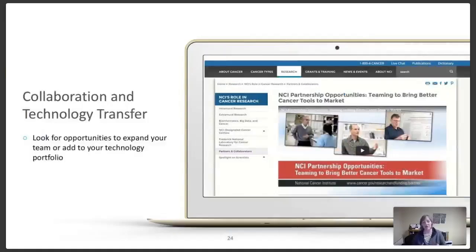And another thing to think about, I wanted to point out a couple of areas specific to technology transfer.